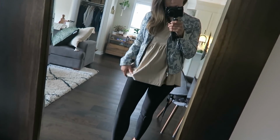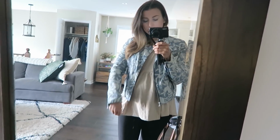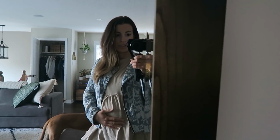This is my outfit of the day. Just some black leggings. This shirt is from Zara, and then this little jacket. I forget where I got this. I've had it for years. Where is this from? H&M maybe? I'm not sure. I feel like I am full of water and smoothie.